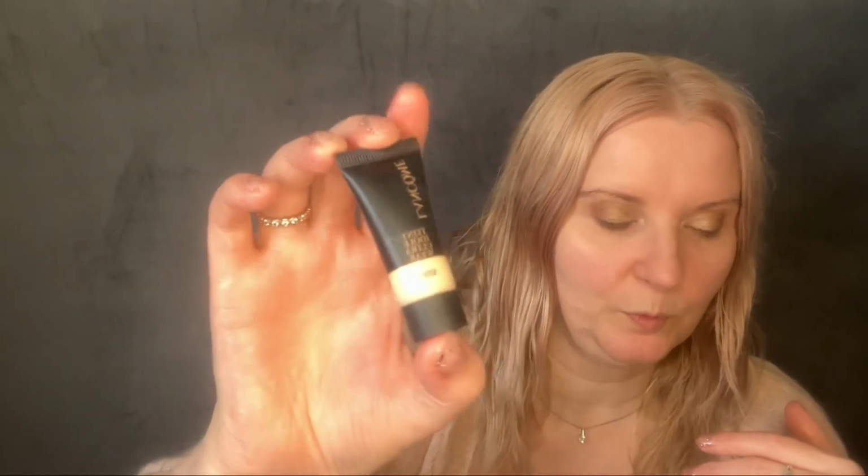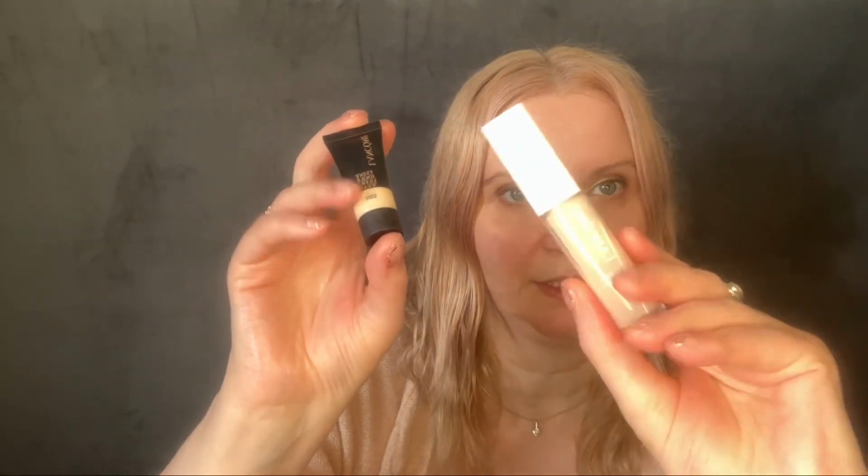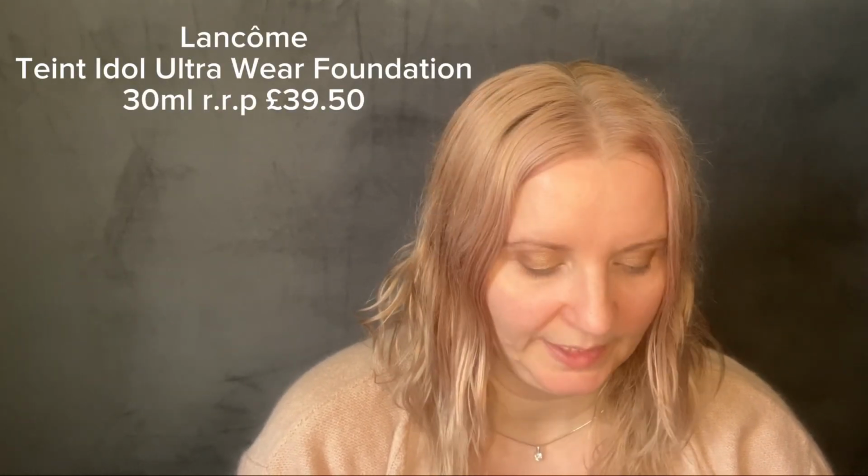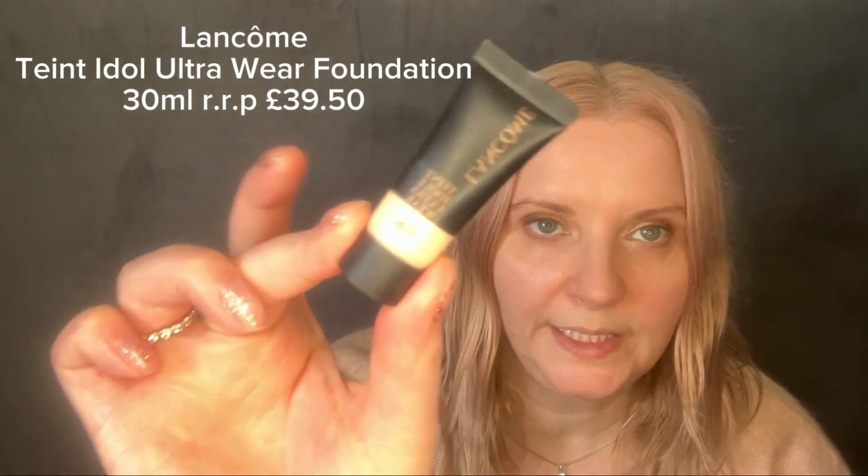So this one I would use for the winter. This is 120N, the same as the concealer. That's how I chose the concealer, because I already had this. And I bought this online, and I would never usually do that. But because I had the sample from the counter, I felt confident to buy this shade. And I think it's really good. So I think that helps if you get a sample from the counter to try. So this is the Teenty Doll Ultra Wear Foundation in the shade 120N.